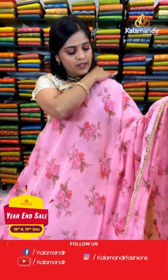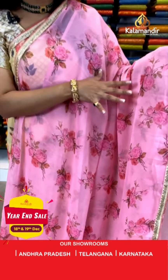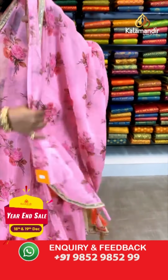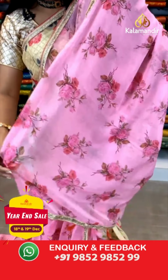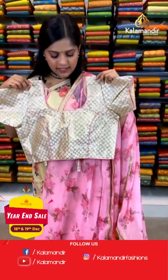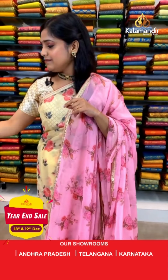So a few more pieces I have in this floral bodied pattern, after which I will show you slightly different patterns also. So another pink. And this is completely in pink shades, floral work, patchwork here on the body, border. Pallu, same as the saree. And like I told you, all our sarees will be having tassels, which makes a saree look all the more beautiful. And now for the blouse piece, here, sequence work blouse piece with piping of the same color as the saree. Let's check out the pricing.